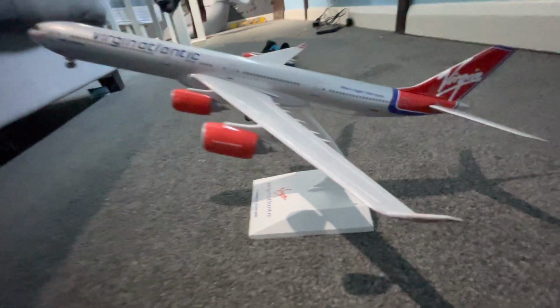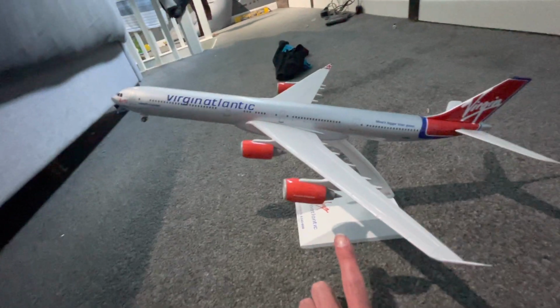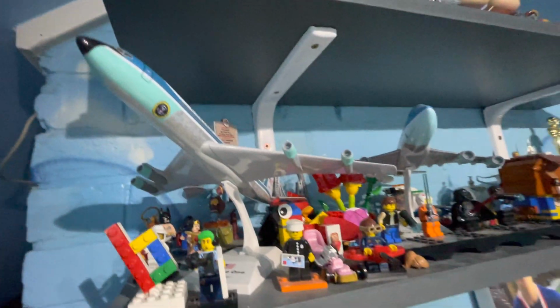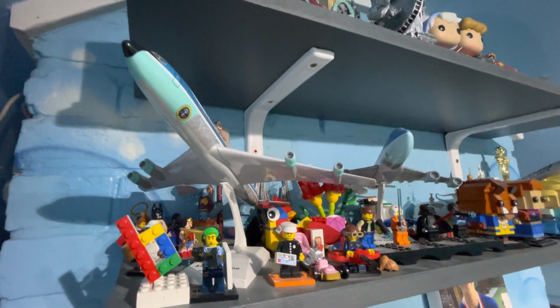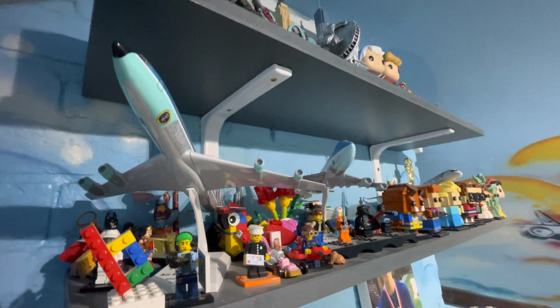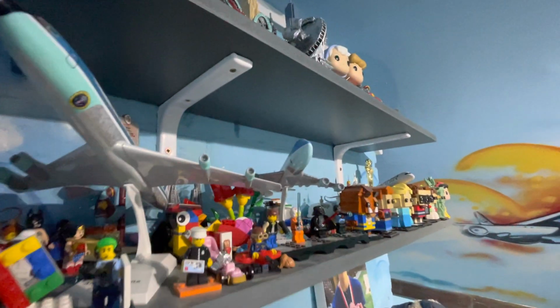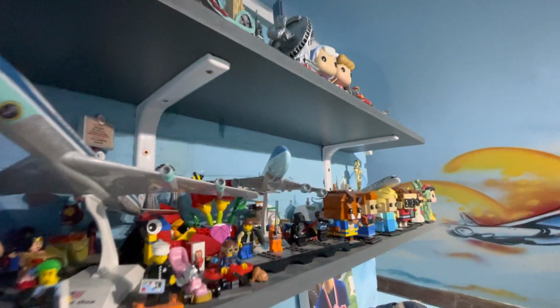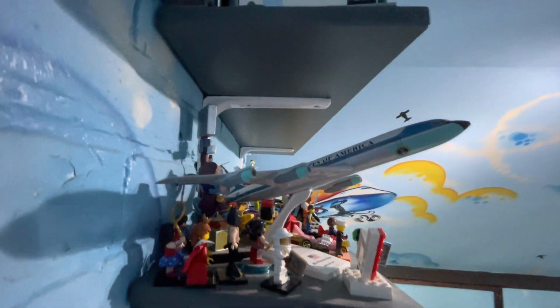I'll just take you on a quick tour. This one is my favourite, and I also got 2 different Air Force One models. One the Boeing 747-2B that's been converted into Air Force One, and you've got the Boeing 707-300 model that I will be doing a review on at some point.